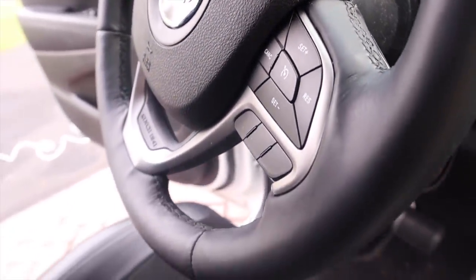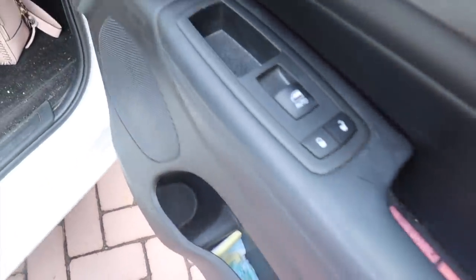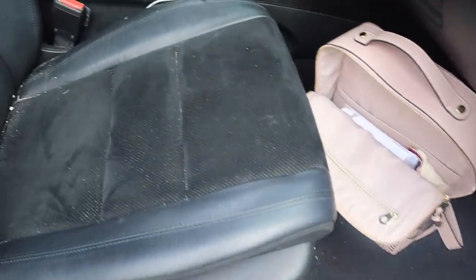I really feel like cars can get dirty really fast and really easily. I'm gonna try to keep it clean as best as I can, but I want to know, how often do you guys clean your car and put it through the car wash?